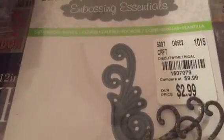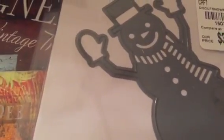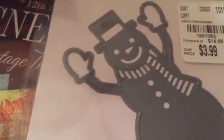This one is called Symmetrical. And it is another Flourish die. This one is called Snowman. And I like this one, and then I don't like the fact that the detail does not actually cut out from the snowman. You have to actually emboss that, but there's the snowman, and I did not emboss it.